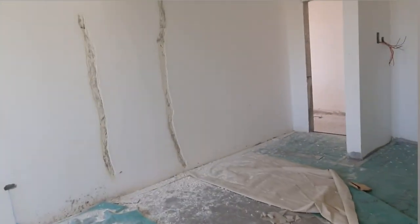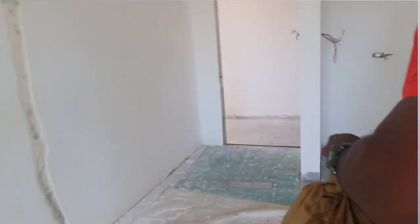So you have other two bedrooms, or just studios and two bedrooms? Studios and two bedrooms. So we're going to look at the two bedrooms? We're going to look at two bedrooms. Okay.